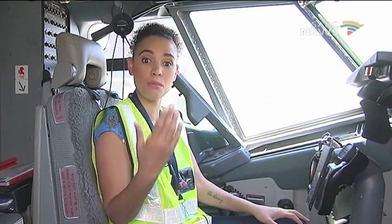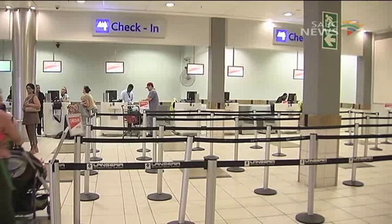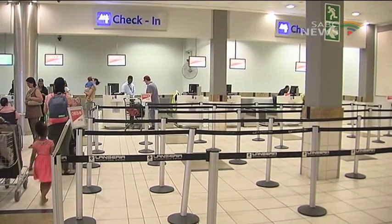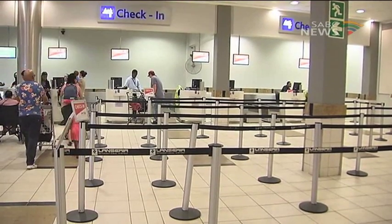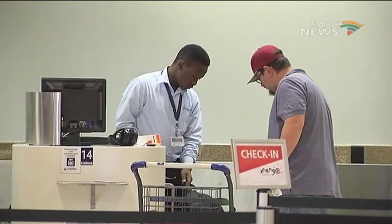What happens from the time you check in your luggage to the time that you actually board the plane. I'm inside one of our local carriers, so let's see what it's all about. For you, the passenger, your journey to your special holiday destination begins here at the check-in counter where you get ready to board your flight.